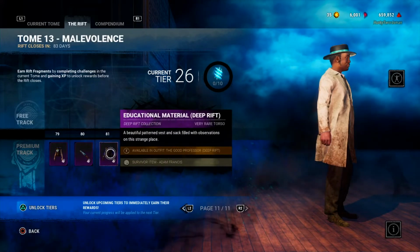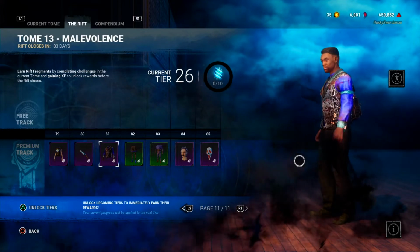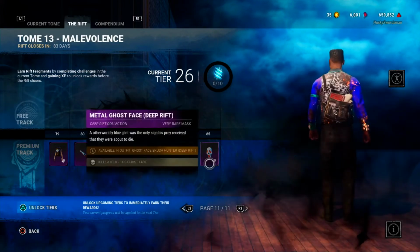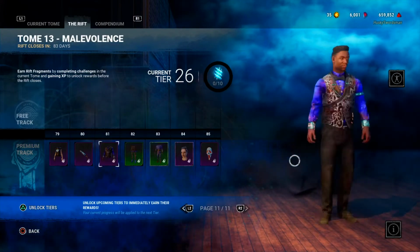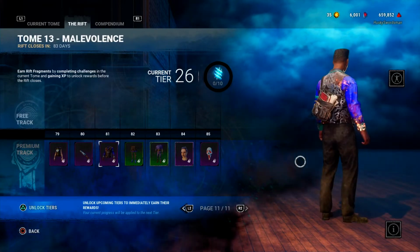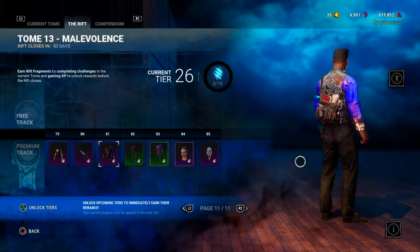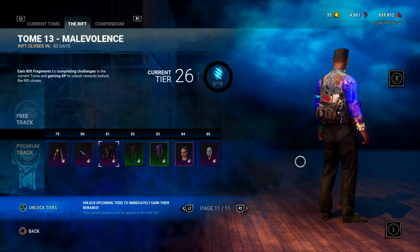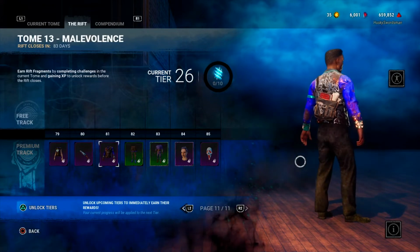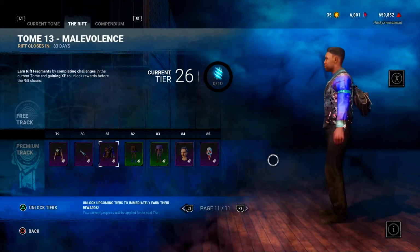Oh, let me see. Oh, and here's the vest piece. Wow. That looks really cool. Like, that is something I'm impressed with. It's like they swapped the colors on the original. The book is actually blue, but on the back it's red. And the vest is red on the other one.